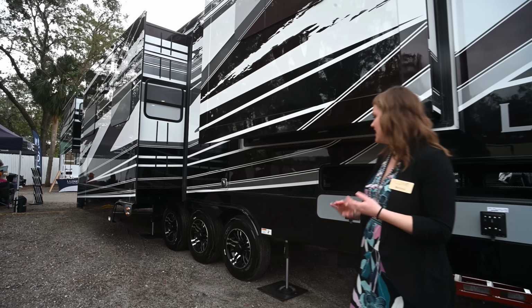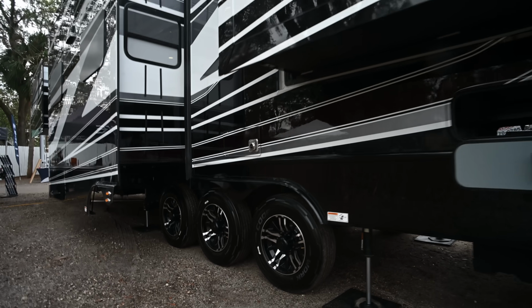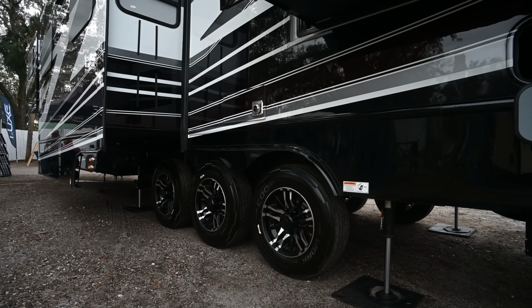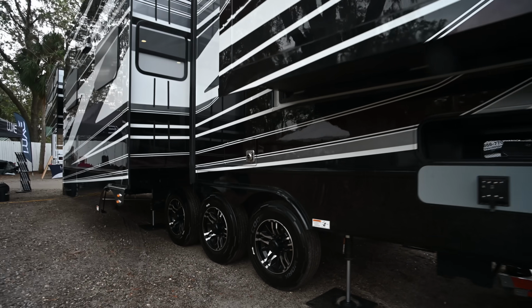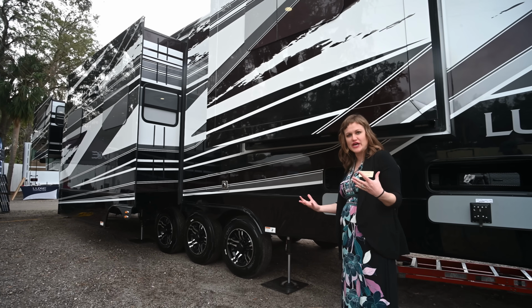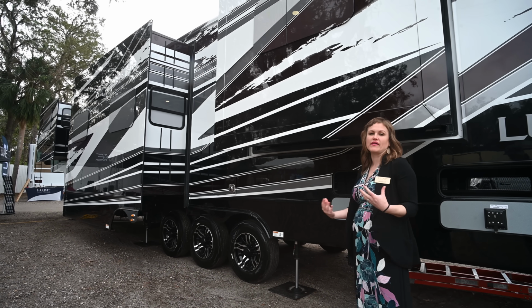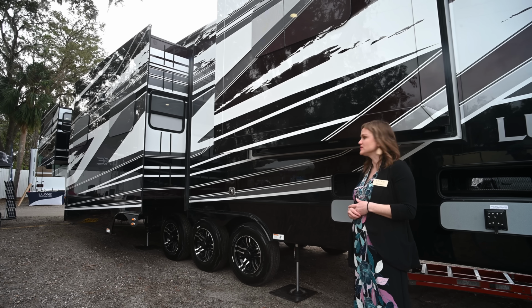Coming forward, I've got our independent suspension, which is going to be more ride. You've got 8K axles standard on this model. You're going to have H-rated Cooper tires, TPMS monitoring, which is tire pressure monitoring, and then you'll also have hydraulic disc brakes on this model as well.